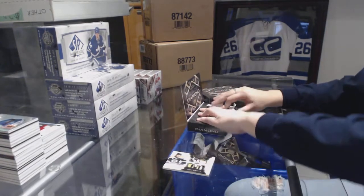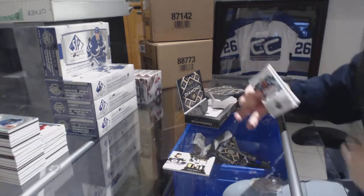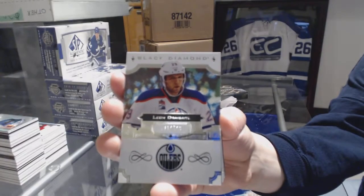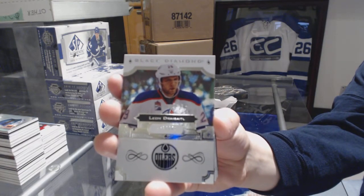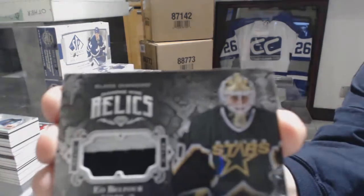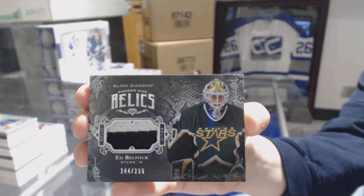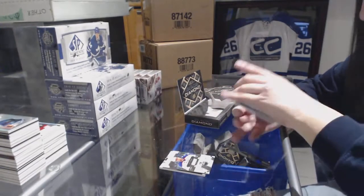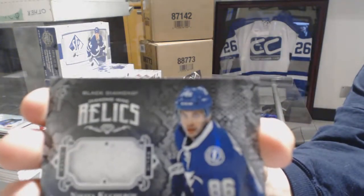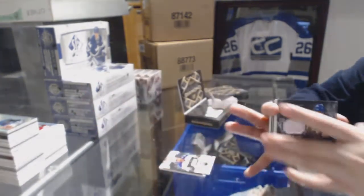I'm calling a McAvoy diamond just because we're getting every other McAvoy right now. Number /249 for the Edmonton Oilers, Leon Draisaitl. Diamond Mine Relics jersey number /299 for the Dallas Stars, Ed Belfour. We've got a Diamond Mine Relics jersey for the Tampa Bay Lightning, Nikita Kucherov. Double T has Boston, so he's doing all right.